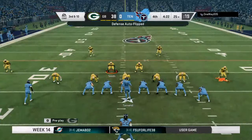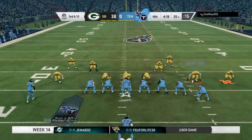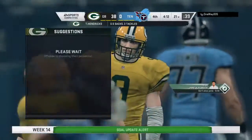The Titans on 3rd down. Just 1 conversion in 8 tries. Not good. This is 3rd and 10. Tannehill now to throw. Nowhere to escape, and he goes down.